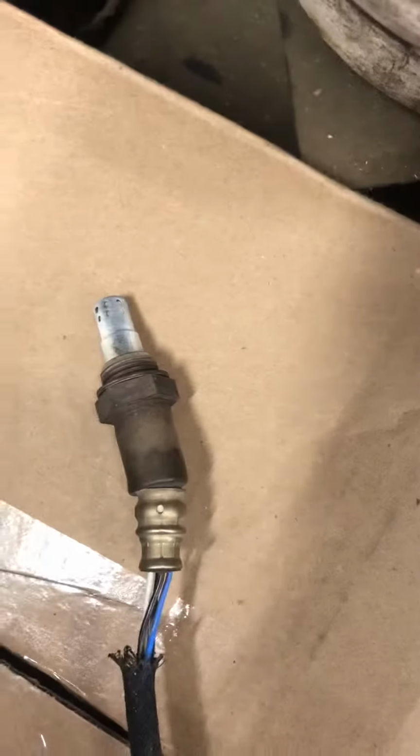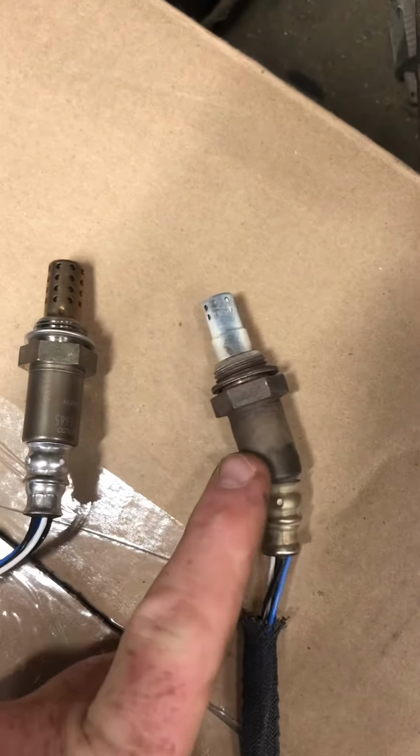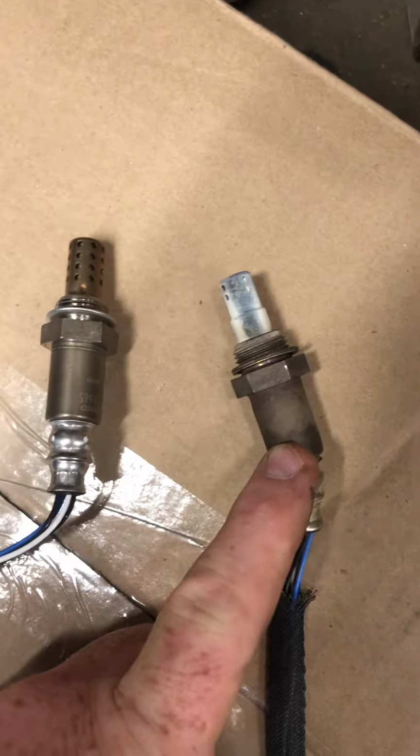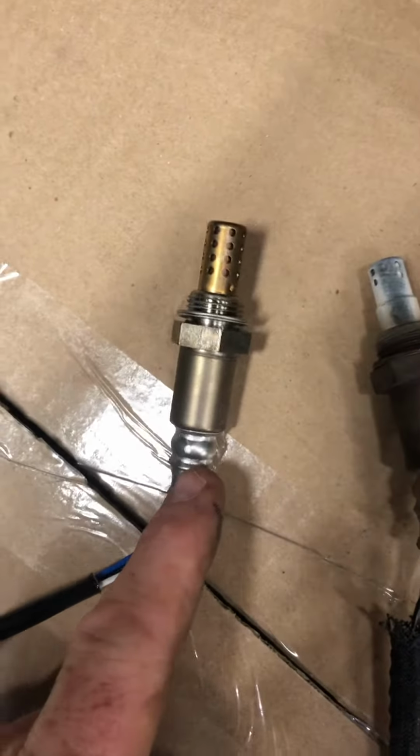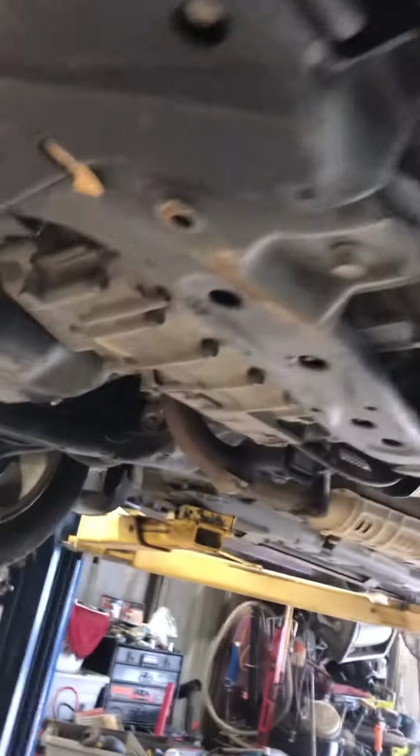So anyhow, put the meter on there, and there's obviously absolutely no continuity going through the heating circuit side of this thing. And actually I checked the new one. That's what you should always do, folks. No matter what the parts store tells you, they do get bad parts from time to time.